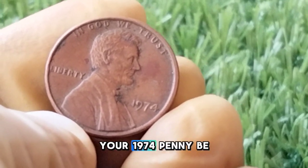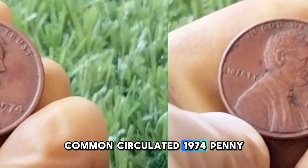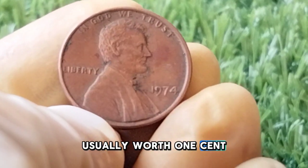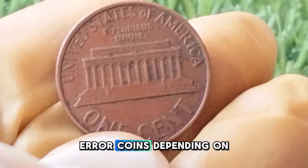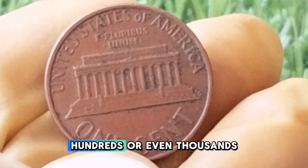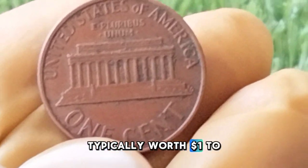So how much could your 1974 penny be worth? Here's a quick breakdown. Common circulated 1974 penny, usually worth 1 cent. Uncirculated MS65 or higher, $5 to $20. Error coins, depending on the error, they can sell for hundreds or even thousands of dollars. 1974 S-proof penny, typically worth $1 to $5.